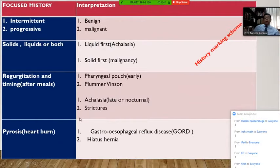Pyrosis or heartburn associated with dysphagia is a sign of gastroesophageal reflux disease, and also hiatus hernia. And by now you should know that these two are two different diseases.